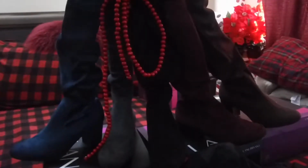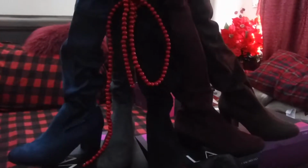So without me holding you guys up further, I'm going to share with you what I'm trying to show here, this contraption here. These are some boots that I got during Cyber Monday and Black Friday. All of this stuff that I'm showing you today came from Lane Bryant.